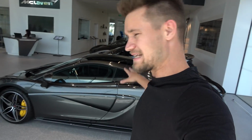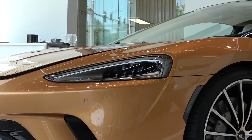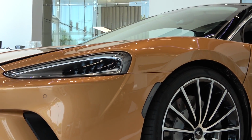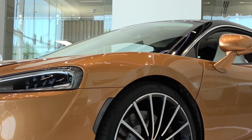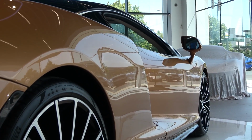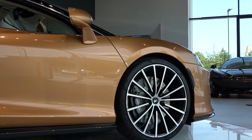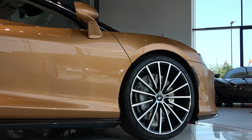That is not far off the spec that I would have, but now with the new GT out, I would probably take a spec like that, a really monochrome dark grey with the yellow brake calipers, and put it on a McLaren GT. 612 brake horsepower, 0 to 60 in 3.2 seconds, 0 to 124 miles an hour in 9 seconds, at a top speed of 203 miles an hour. Of course, it is a McLaren, it is incredibly fast and no doubt drives impeccably. I cannot wait to get behind the wheel of this car.